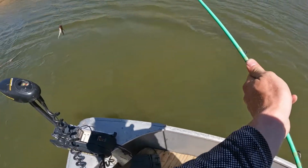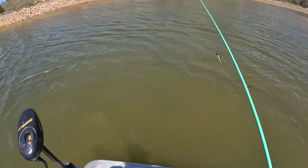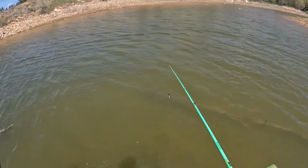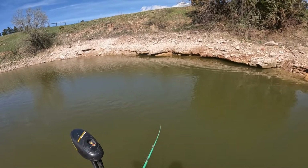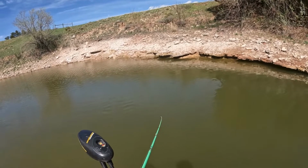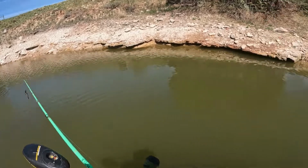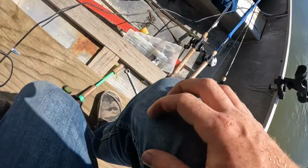Ooh, that's a tree right there. I think that's the tree I pulled him off of. I'm not gonna lie, I think he was sitting on that tree. God, I can't believe there's not fish sitting up underneath that. There was, look at that. Oh, smallmouth. That rod tip up.